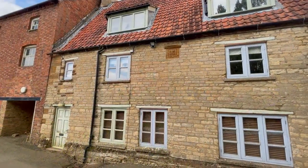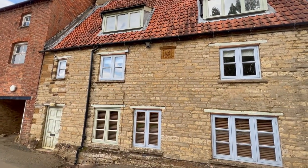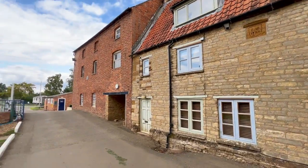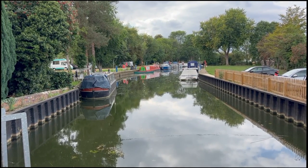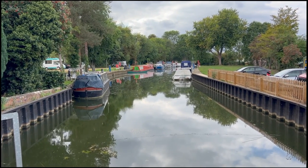The front of the mill, 1725 on there. There's some moorings up there. I don't know if they're private or not, or if you can stay there for a few nights.